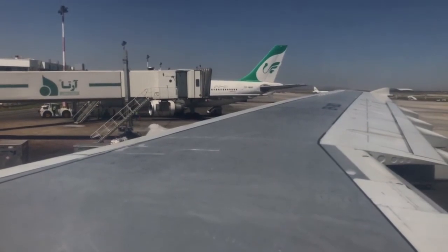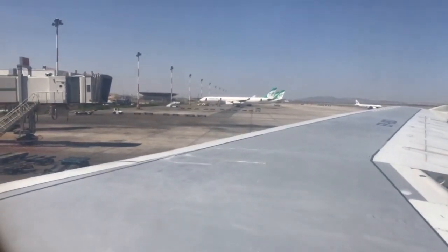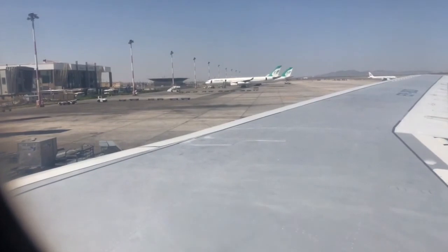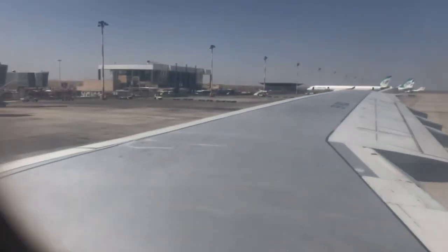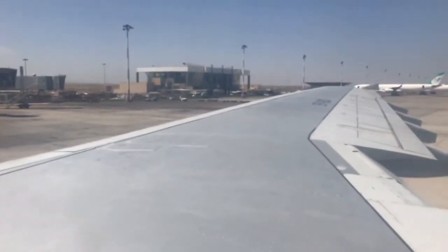So I will see you during pushback. By the way, the British Airways is gone. It's Mahan's A340s over there. The British Airways is way ahead of us. They left like half an hour ago. Okay, so we're pushing back, so it's time to say bye-bye to Tehran Imam Khomeini Airport.